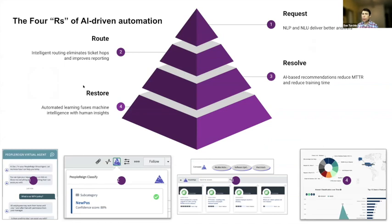Before we get there, the 4 R's of AI-driven automation. I want to be really clear about some core use cases and personas. As you start to think about your AI-driven automation journey, I want to be really crystal clear who gets the value of which kinds of integrations. So starting at the top of the pyramid, the request management process.